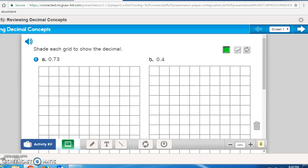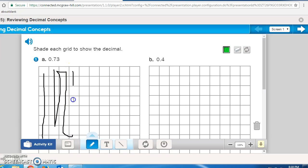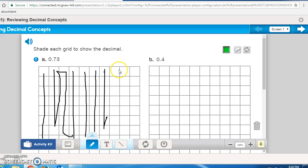Shading grids to show the decimal. Zero and 73/100. Well, hopefully you're remembering that there's 10 in each column, so it'd be 10, 20, 30, let me click that off, 40, and I'm not taking it all the way down because I don't want to disrupt the bar below, 50, 60, and again 70, and finally 3, 1, 2, 3. Make sure when you're taking these all the way to the top of the bottom that I can tell that you are including those end boxes for that total.